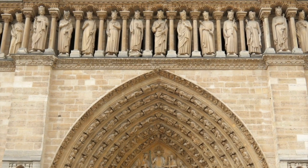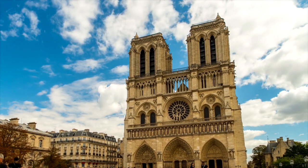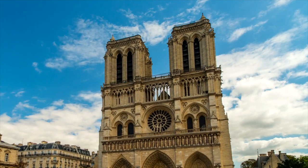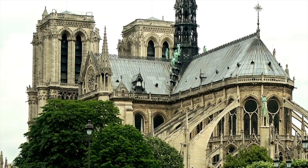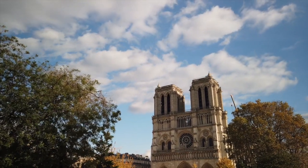However, in 2019, Notre-Dame Cathedral suffered a devastating fire that caused significant damage to its roof and spire. The incident shocked the world, but since then, extensive restoration efforts have been underway to restore this iconic landmark to its former glory. Access to Notre-Dame Cathedral may be limited due to the ongoing restoration efforts.